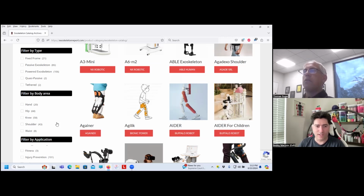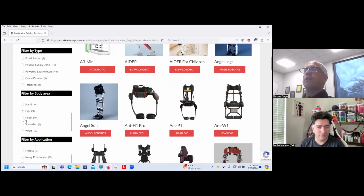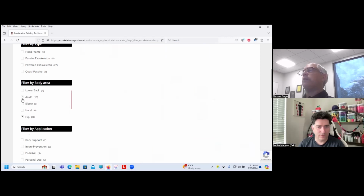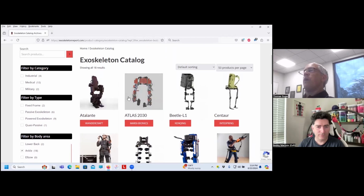So a lower body exoskeleton that completely takes the weight off would be either a hip-ankle or even a hip-knee-ankle, depending on which joints are actuated. Okay, so we can click on multiple of these. We can click on hip, ankle, and knee. Yeah, feel free to do it right now. So we can literally say, I'm interested in an exoskeleton that focuses on the hip, the knee, and the ankle. And then instead of having 203 exoskeletons to look at, we can look at 18 exoskeletons.